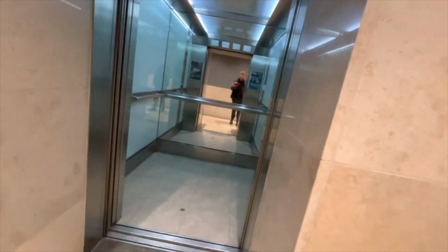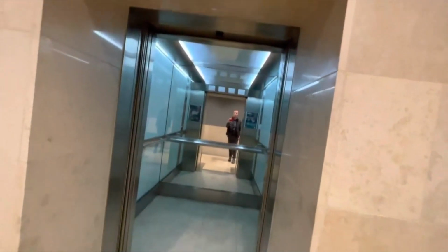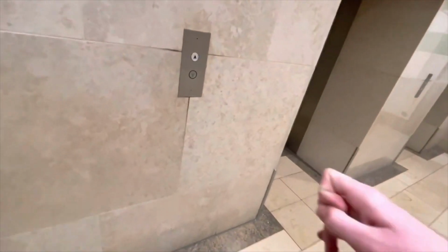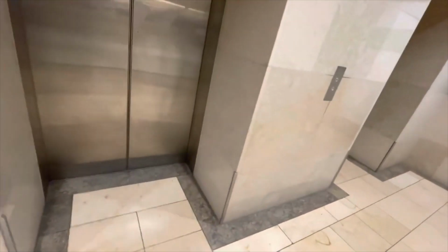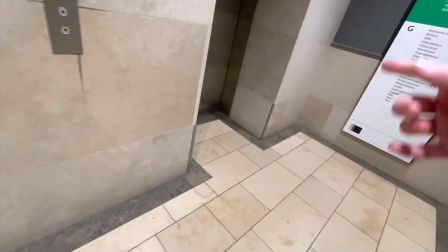Wait for this one to close. Very nice. Indicator, Europa indicator. That's the one closing. Now we'll call the next lift. Wait for that indicator to change. Oh, that's great. Now, let's see what the next lift will be. Oh, it's this one.